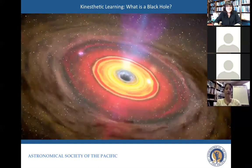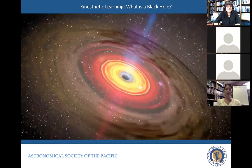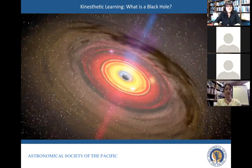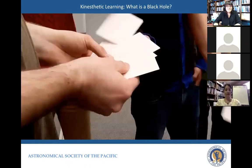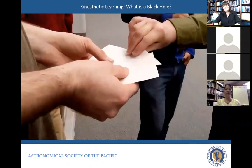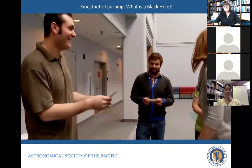This is a kinesthetic model to help participants understand the effect a black hole has on objects in its neighborhood of space. All participants should be assigned one of four roles: black hole, orbiting star, nearby star, or distant star. You should scale the number of people in each role appropriately to the size of your group.